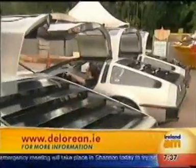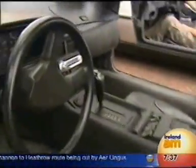We have about 40 cars in the Republic of Ireland, about the same in the Northern Ireland. So the DeLorean Owners Club is all. We have the 80 cars in it. Okay, the website is DeLorean. It's DeLorean.ie. Yeah.